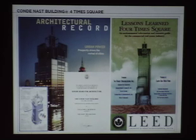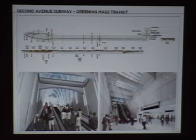LEED is a very comprehensive program that includes everything from bicycle racks to energy to commissioning, and it's a very holistic approach to sustainability. We'll talk a little bit about that later, but it gave us a common language. When we talk about a green building, not only can we say it's green because it is LEED certified, but there are also 4 categories of LEED, so you can talk about whether it's just certified, silver, gold, or platinum. And it's really given the whole industry a great boost.